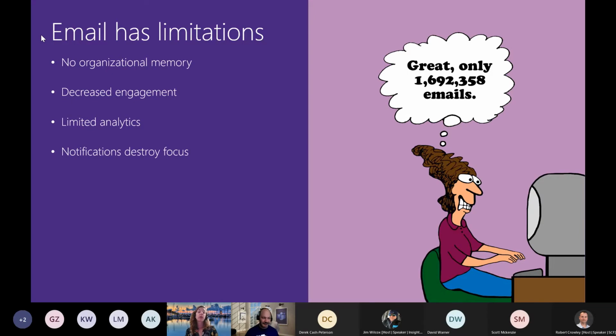Notifications can also destroy a lot of the focus of your employees, so news popping up while they're in the middle of working on things may not be the best time for them to read it. There's limited search capabilities because you are absolutely relying on their email inboxes. So whether they deleted that news, maybe you have some really strict retention policies at your organization as well that doesn't let you keep anything in there for more than 6 months. So then you only know the past 6 months history of company news.